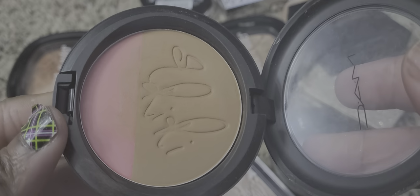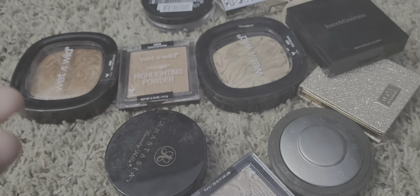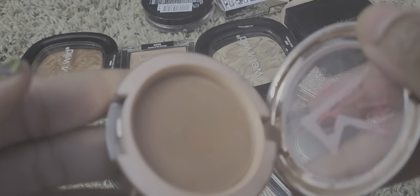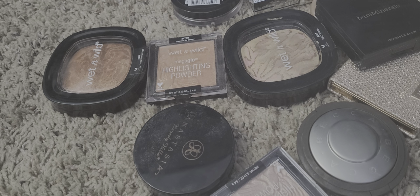So, yeah, I do want to talk about this. This is the Riri collab with MAC that she did back in the heyday. This is the Hibiscus Kiss. I use this as a blush. It's gotta go. This is the Riri Bad Girl Gone Good powder blush. It just doesn't work for me. And I think that's it.